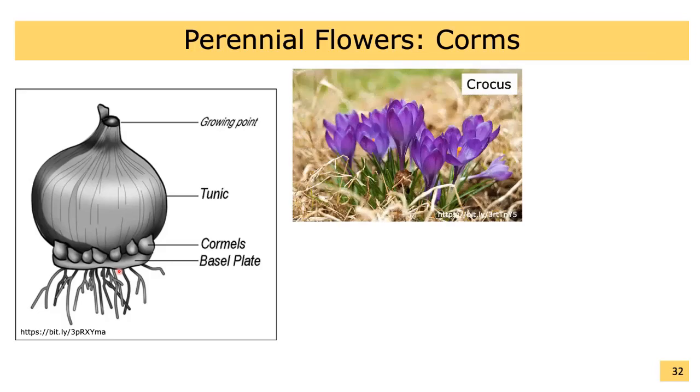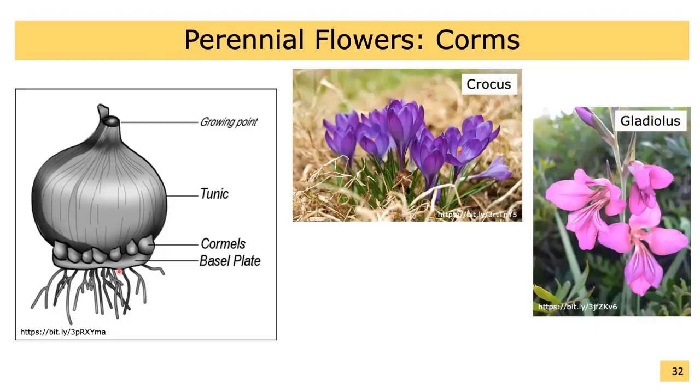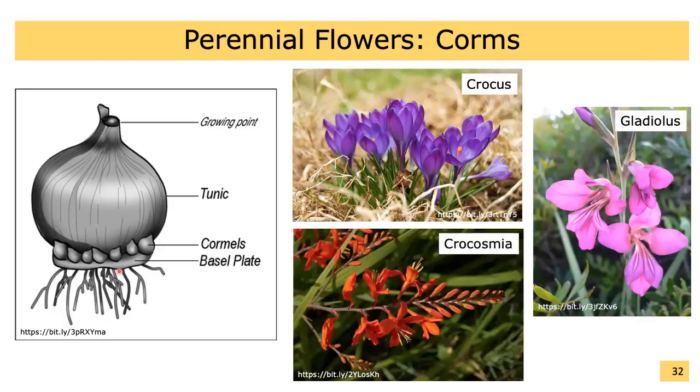Examples of corms are crocus, gladiolus, crocosmia.